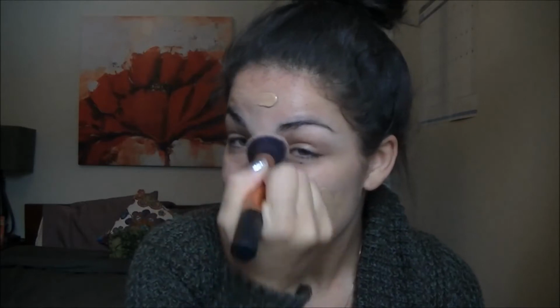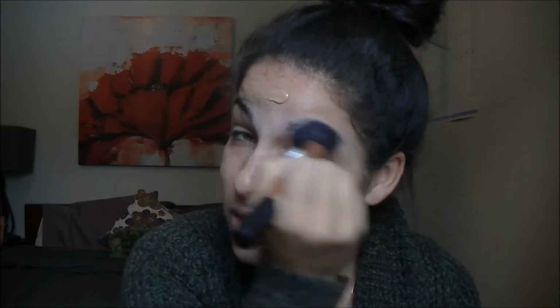I put some on my finger, a little bit on my chin, some on my nose. And I would say that this foundation is light to medium coverage, but it's definitely a buildable foundation. So, I'm using a Real Techniques buffing brush to just buff this into my skin. And I really love this brush for this foundation. I think it just gives a beautiful, flawless finish.